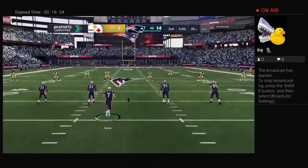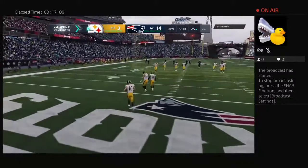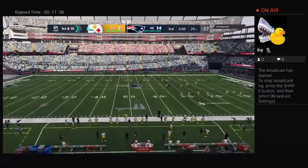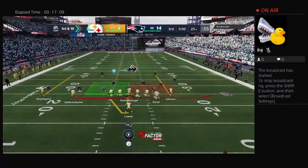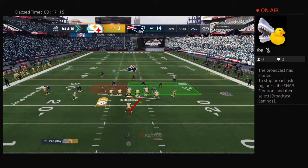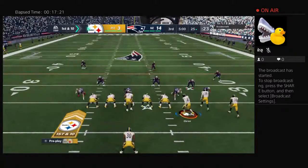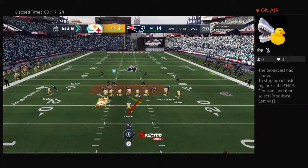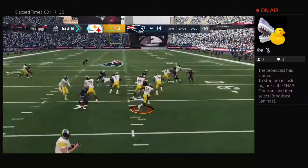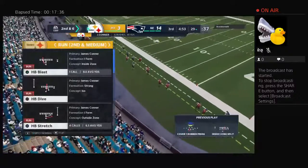The Steelers are going to get the football first here, trailing on the scoreboard, as we are back underway on EA Sports. And a fair catch signaled for and taken successfully. Big Ben and the Steelers with a 1st and 10 at their own 25-yard line. Third quarter starts with a run from Connor. And from the 25, they work this to the 29, a gain of 4.